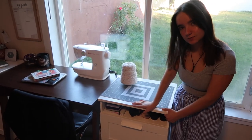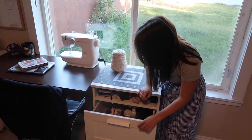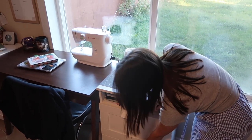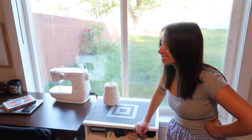I like this one, it's pretty big. I've organized this pretty well. I've got my ballet shoes and my tap shoes for work right there. This is full of crafting stuff. And then I've got more, what is it called?